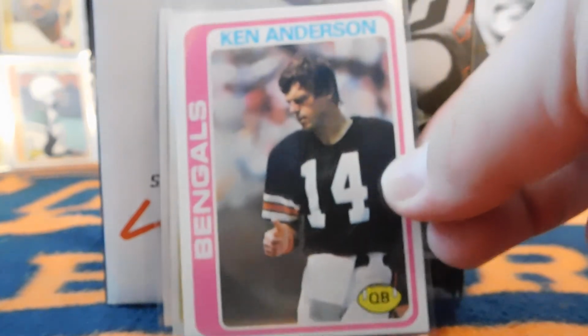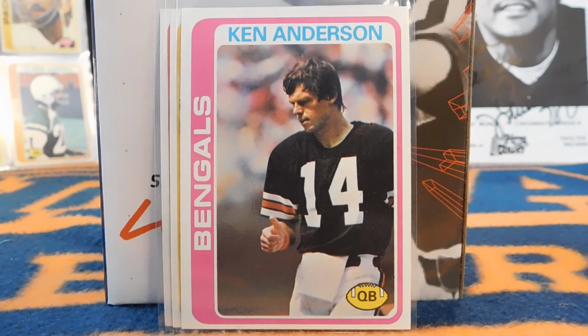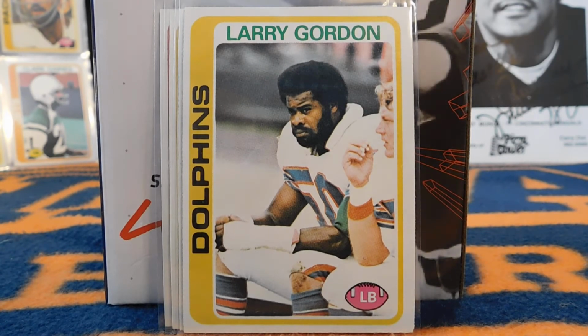All right, so right here we have Ken Anderson, a great quarterback for the Bengals, 4-time Pro Bowler, NFL MVP in 1981. He was also the Man of the Year in 1975. I included this guy because his is an interesting story. This is Larry Gordon. He was a first-round pick in 76 by the Dolphins, and he started every game from day one of his rookie season until he passed away. Unfortunately, he died in the summer of 1983 while jogging, had a heart attack, but he did make this Dolphins silver anniversary team. So a great career cut way too short.